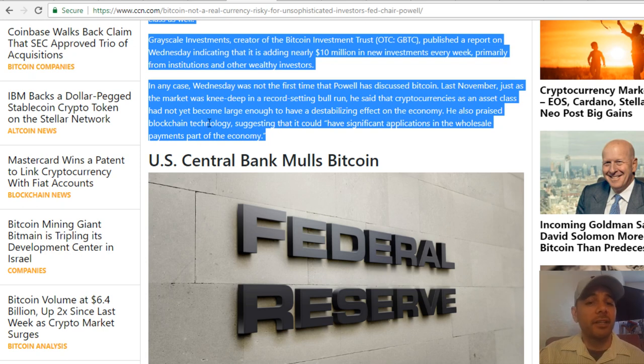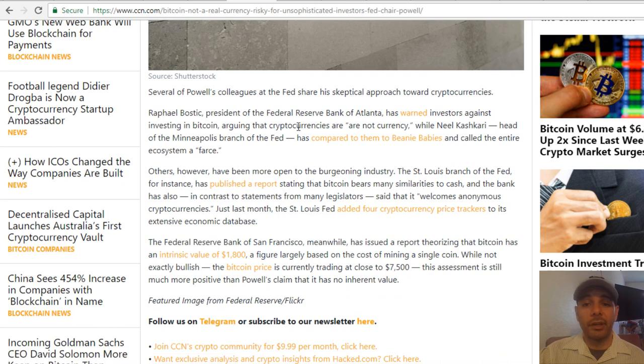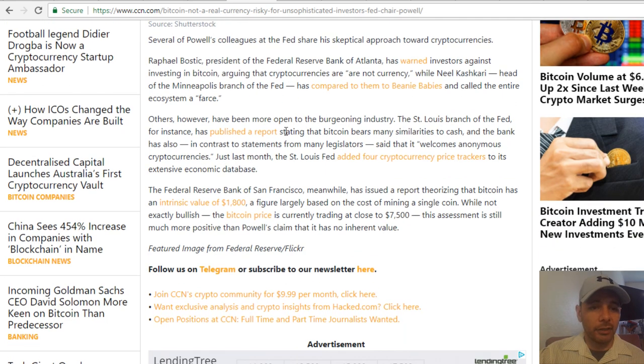He also praised blockchain technology, suggesting that it could have significant applications in the wholesale payments part of the economy. So not only did he say something bad back then, he wasn't ever against it really, but he did make a logical assumption there, saying that it wasn't large enough to have a destabilizing effect. So now it's a different story. Well, it's coming anyways. When we hit a trillion, it's going to be a big different story.